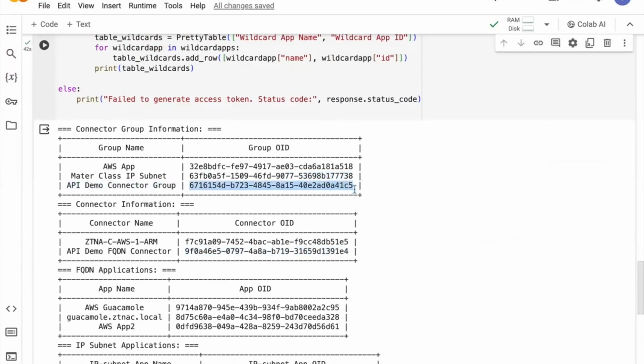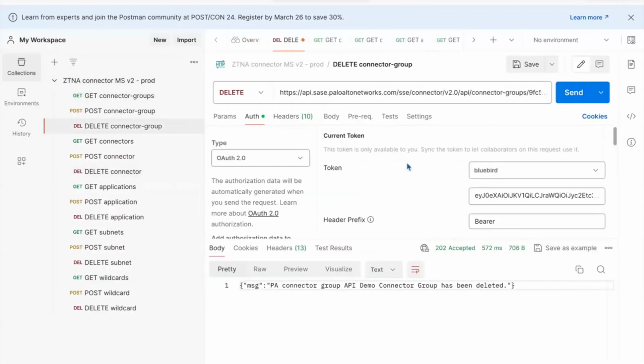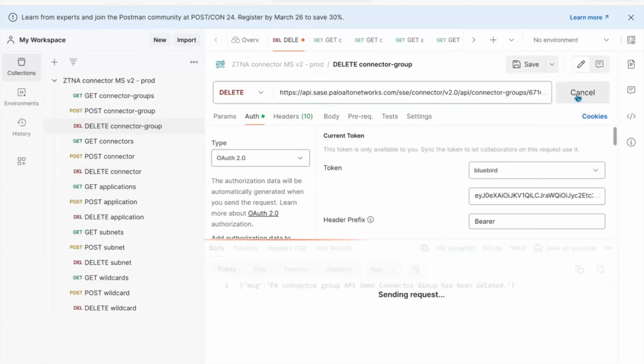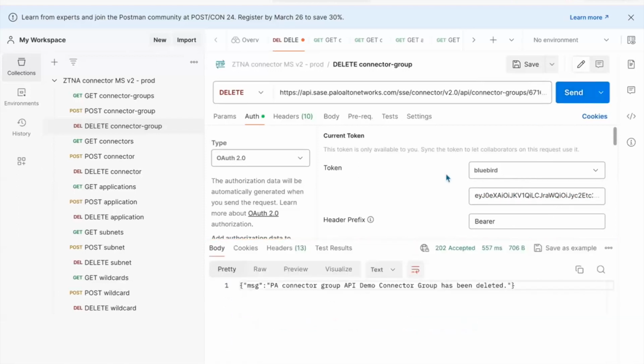Then we're going to copy the connector group OID and use the delete connector group API call to delete the connector group. As you can see, I might have a wrong token, so I need to assign the right token, and the connector group now is deleted successfully.